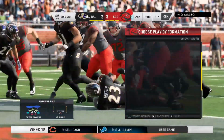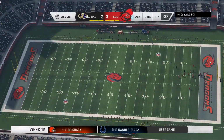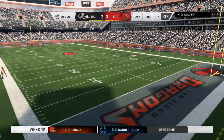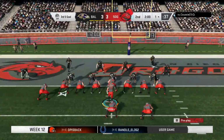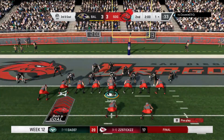7 big yards on the carry there to get him within range of the goal line with third down upcoming. Second quarter, 2 minutes to go. Tie ball game. They've been denied touchdowns in the red zone twice already. Here comes third and goal.